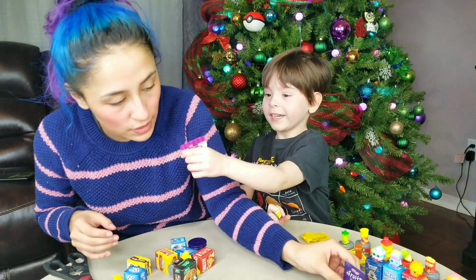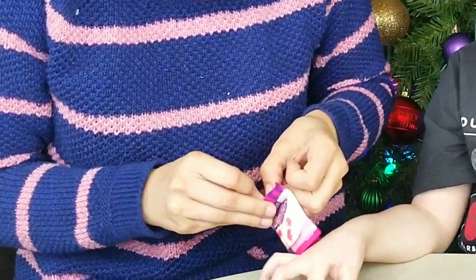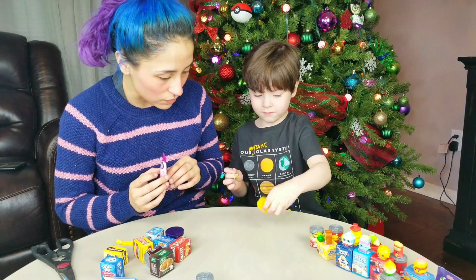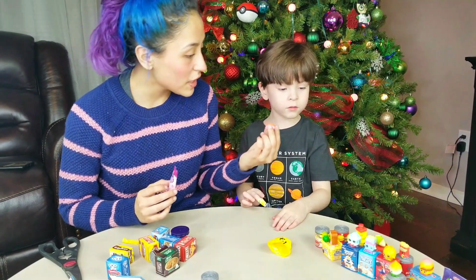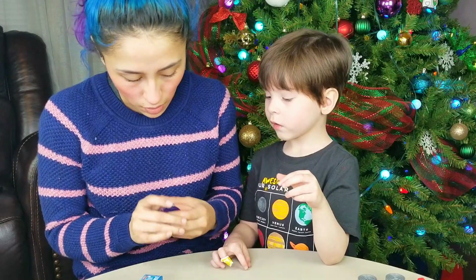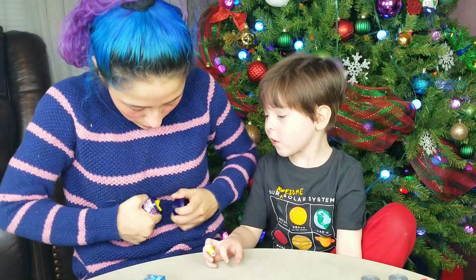Okay, let's see. The circus cookies. Circus cookies. Here, open it. Ooh, what is it? Oh, it's a little pink donut. Look, it also has the big lips. It's like, whoa, whoa, whoa, whoa. Cute little sprinkles. All right, let's open the grape jelly one. Yay! Grape jelly. Here we go.